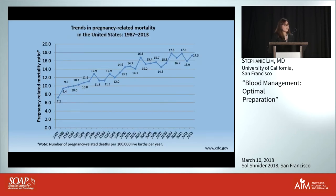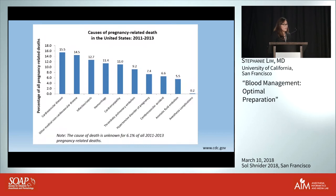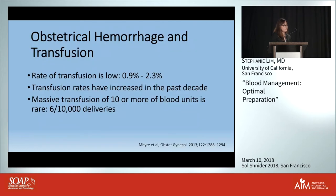Dr. Rawlings has already pointed out the trends in pregnancy-related mortality. However, I just want to mention softly that in the US, between 1987 and 2013, pregnancy-related mortality more than doubled, and actually peaked around 2010. Currently it's about 17.3 pregnancy-related deaths per 100,000 live births in the US. Hemorrhage accounted for 11.4% of pregnancy-related deaths between 2011 and 2013, and is the number four leading cause of death in the United States. However, the rate of transfusion is fairly low in the obstetrical hemorrhage population.